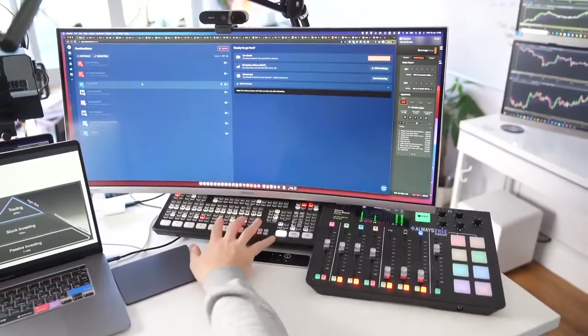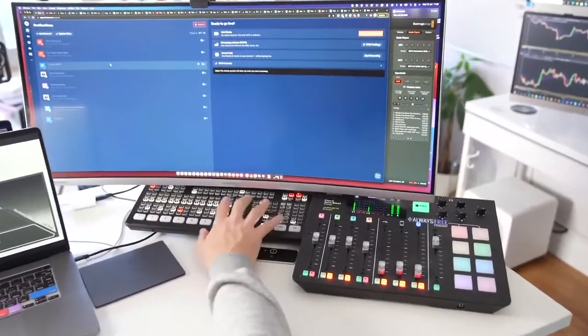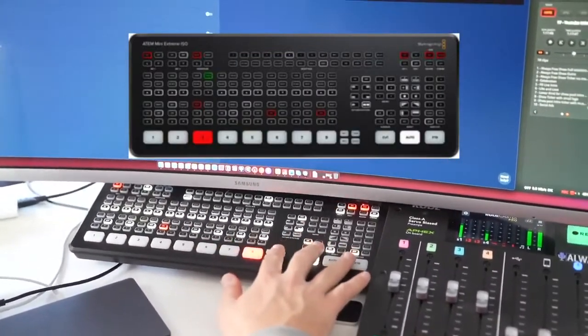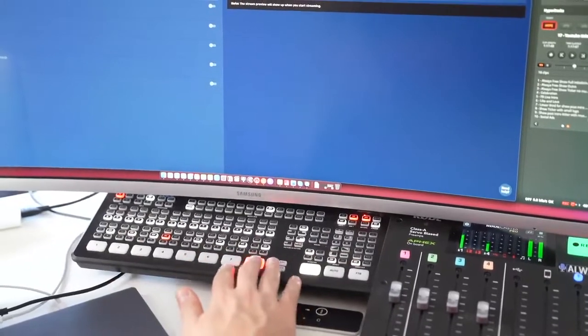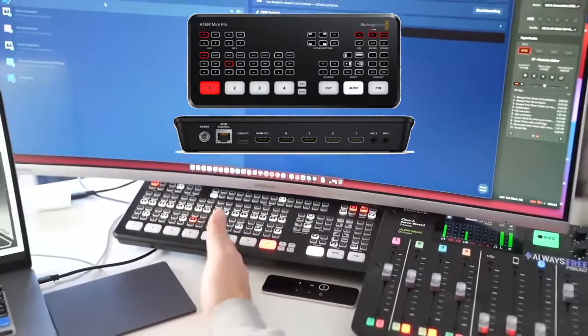Right, so the main brains of this is this by Blackmagic Design, which is a camera switcher. It's called an A10 Mini Extreme. Now you don't need the Extreme. This does 8 inputs, which means 8 HDMI inputs. You can also get a Mini, which is 4 inputs.